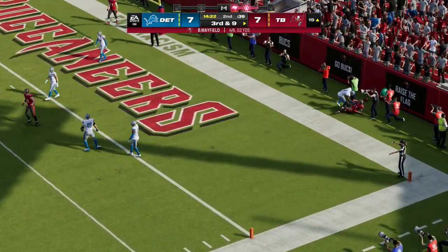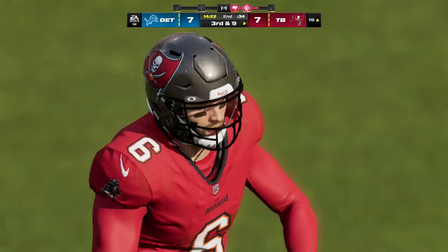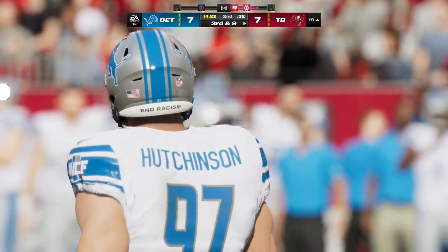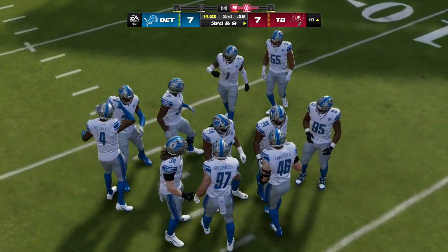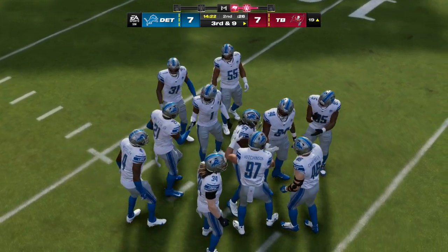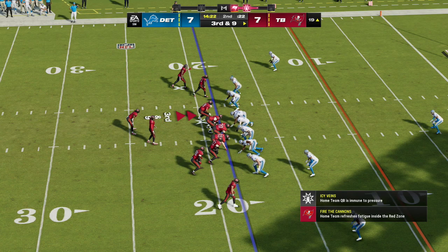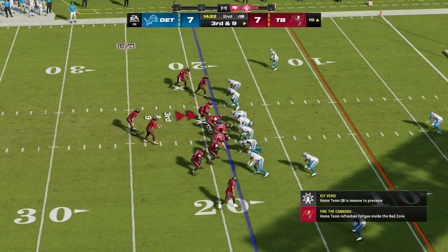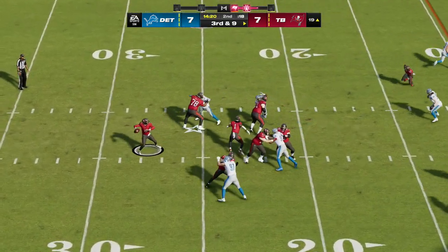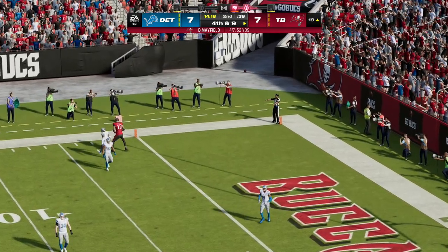A 2nd down throw for the end zone complete. Mike Evans, the one he was looking for. And it's 3rd down. 9 yards to go. Mayfield to throw it. And that will be incomplete.